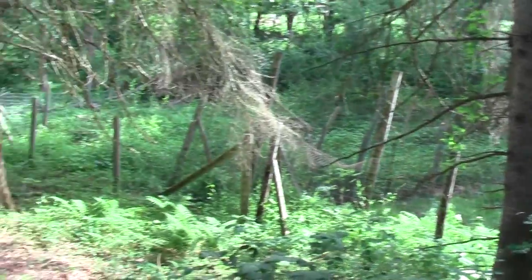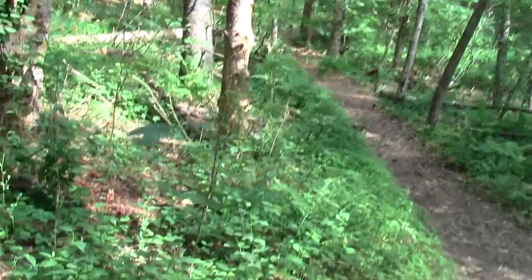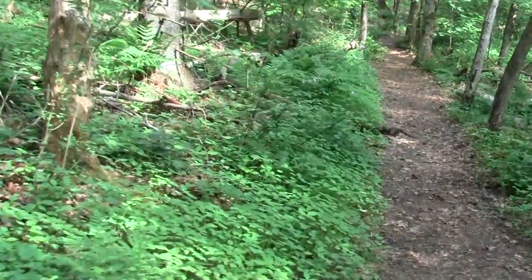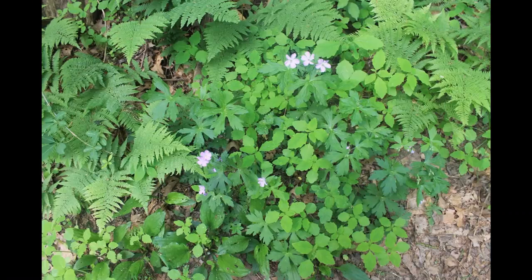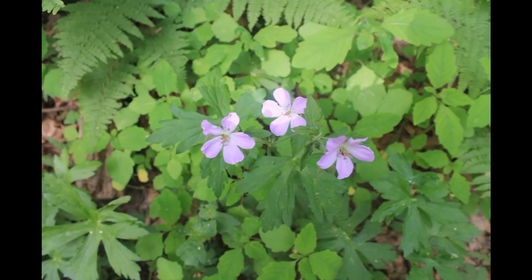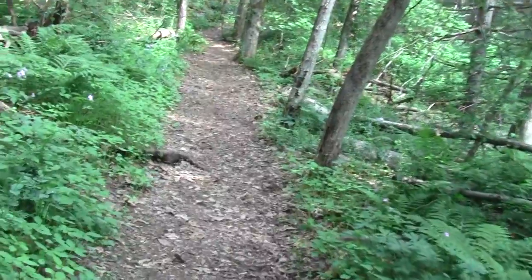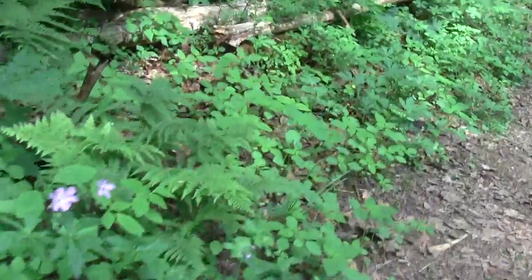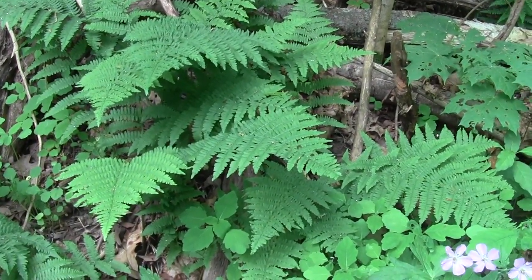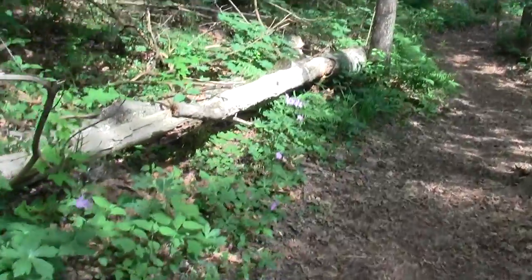Fence is evidently to keep deer out. There's a sun dappled bunch.